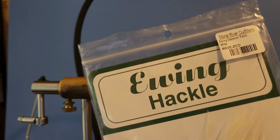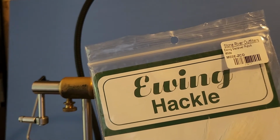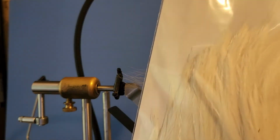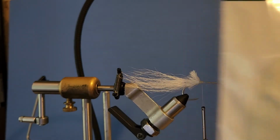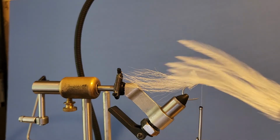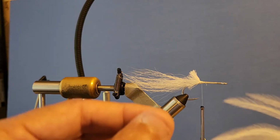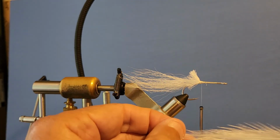Now, what we're going to do here, hackle, this one's from Stone River Outfitters. I love them. It's a deceiver cape. This is not what I would consider to be a deceiver cape, but... Yeah, it could be used for deceivers. These hackles are great for this kind of fly. These are the kind of hackles that we have here. You can also use packs of strung hackles. In this case, just match all the tips up here. Make sure all the tips are matched up.